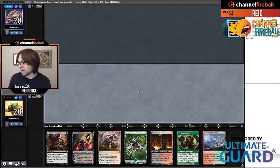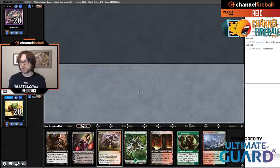Have I tried Cleansing Wildfire as a sideboard card, maybe over Pillage? It's a good idea. I would do that if I thought that Tron was relatively very popular and Primeval Titan was relatively not as popular. But I think you just want the plain, simple, no questions asked land destruction if you're facing Titan.